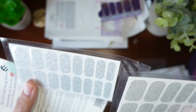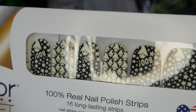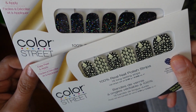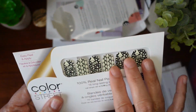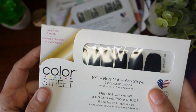These are nail wrap sheets from Sephora, so kind of the same thing. I didn't even know I had these in here, or my sister might have given them to me. Oh, this one's fun. Look at this, little ghosts. And it says Boo. So, could I mix and match those? When I use this, which will probably be for Halloween week, I want to just use that on my nails. This is all black. It's called Midnight in Manhattan.